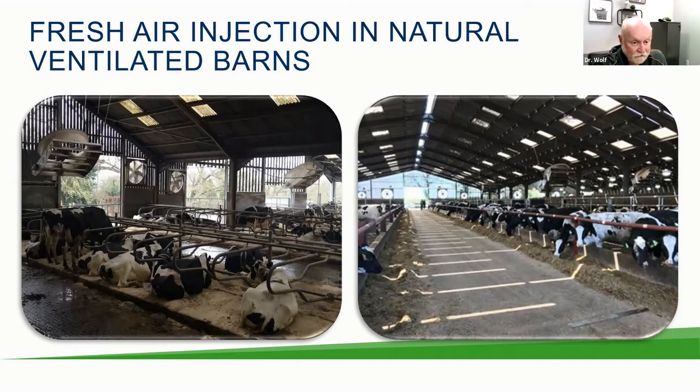The fellow here on the right has a beef barn that's been converted from a dairy facility. And some of the things he's noted is better health of the animals. The bedding lasts longer because he is forcing fresh air in and getting it directed down to the animal level.